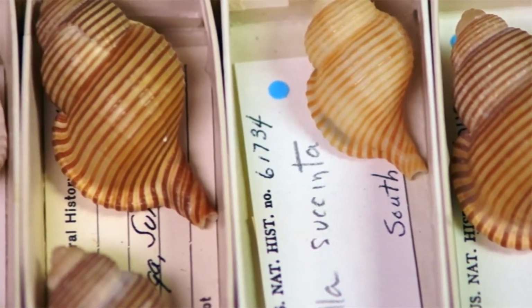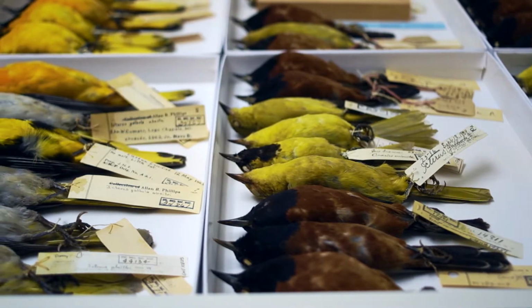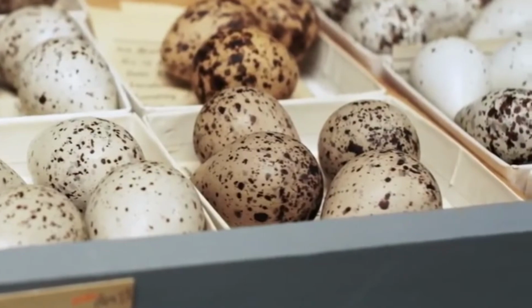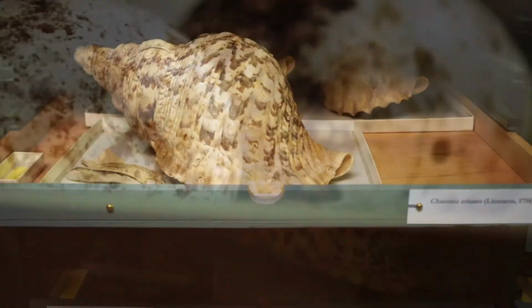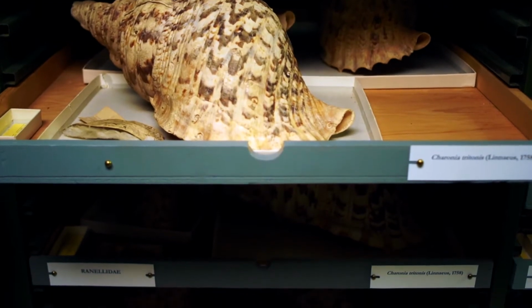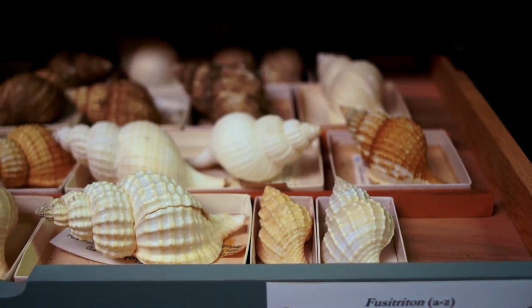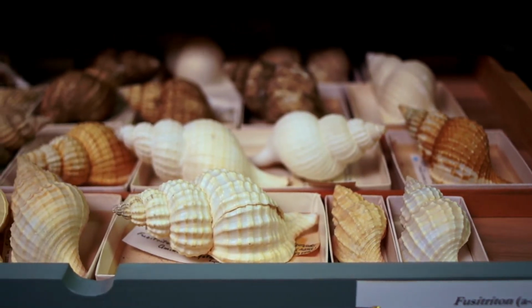otherwise known as mollusks. Our bird collection has 113,000 specimens, including 36,000 clutches of eggs. This egg collection is the largest in North America. At 2 million specimens strong, the mollusk collection is the 10th largest in North America. To learn more about our shell collection, here's a video narrated by Dr. Liz Shea, our curator of mollusks.